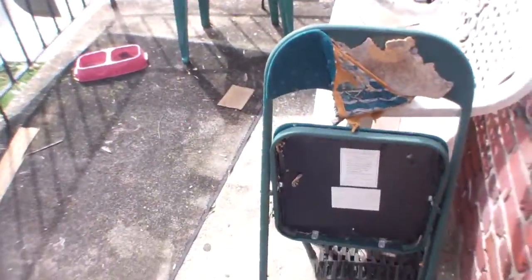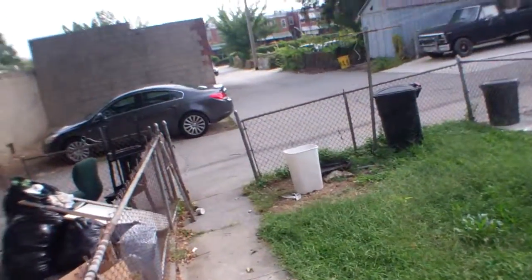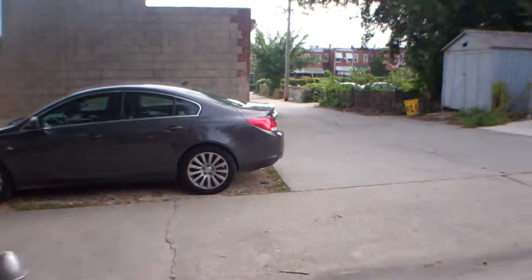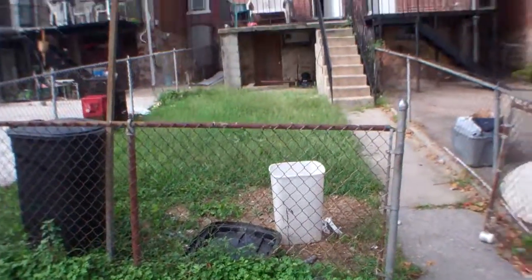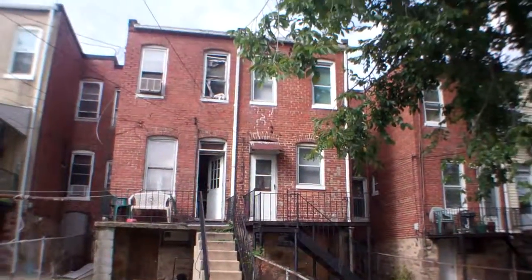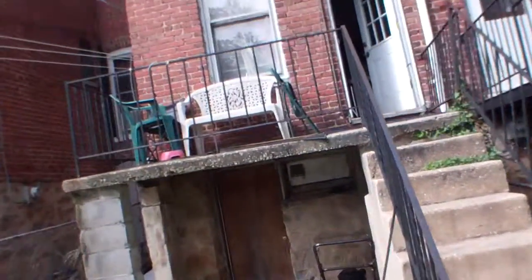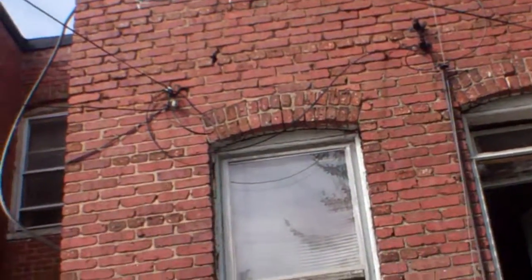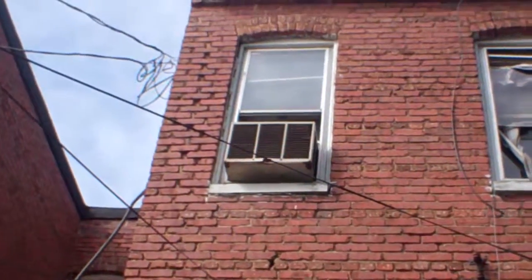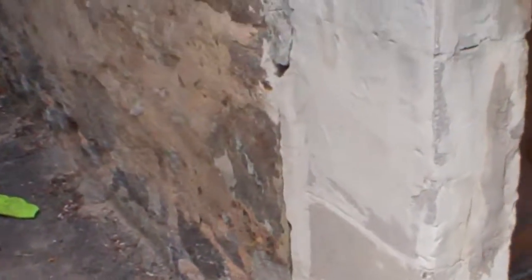Backyard, pretty small. This porch just needs a cleanup. It's sturdy, looks like. House on the left there. Notice some weird spacing in the bricks up there. Fill that in for some repairs. Basement exit. Foundation looks pretty good. Don't see any major cracks.